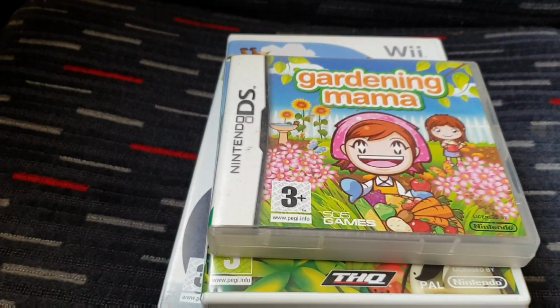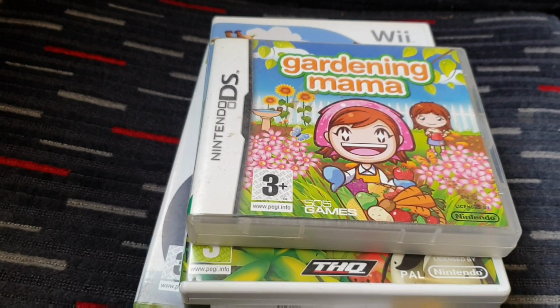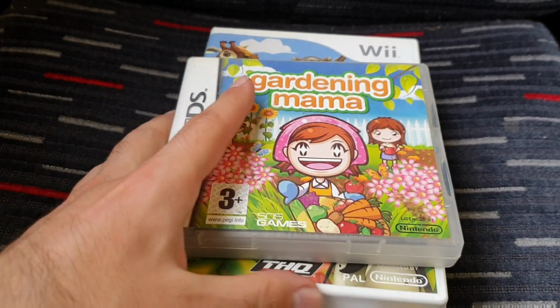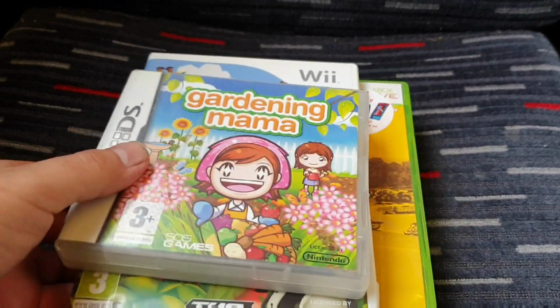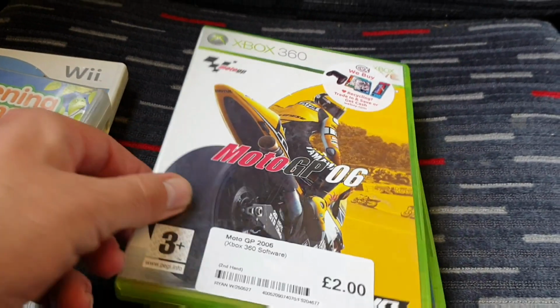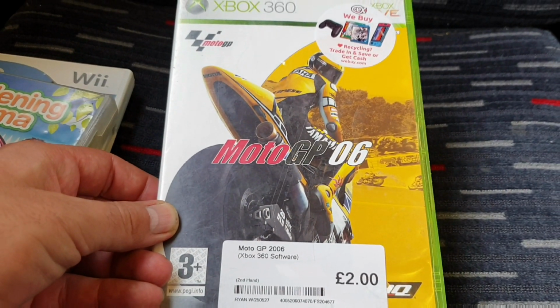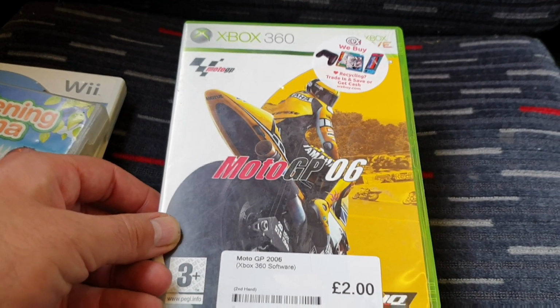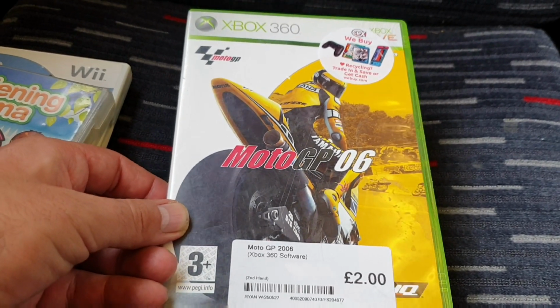Okay, so it did go in CEX, and CEX wasn't as bad as last time, so they had some trade-ins clearly, and that obviously pleased me. So I left with 3 games, some cheap end titles, and I saw on there they had MotoGP 06. I don't have that one. I have some other motorbike games that are 2008 and onwards. So MotoGP 06 for only £2, nice clean copy, complete with manual.